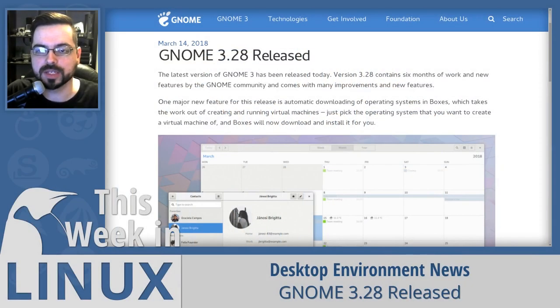Up first in the show this week is GNOME 3.28 was released, and there's a lot of new things, mostly bug fixes and feature additions to various different packages and applications in the suite, but there are a lot of interesting GNOME shell specific things as well. So the first thing is that the Nautilus file manager is going to have the ability to do favoriting, so you can star files and folders so they have easy access. That's interesting. I don't think I've ever seen a file manager do that before, but it's a really interesting approach. So I'm curious how that would work out.